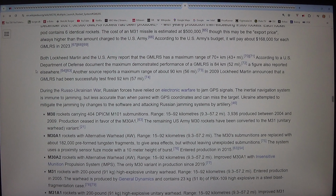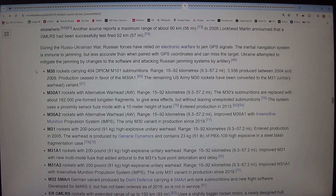M30 rockets carrying 404 Pike M101 submunitions. Range, 15 to 92 km, 9.3 to 57.2 mi. 3,936 produced between 2004 and 2009. Production ceased in favor of the M30A1. The remaining U.S. Army M30 rockets have been converted to the M31, unitary warhead, variant.